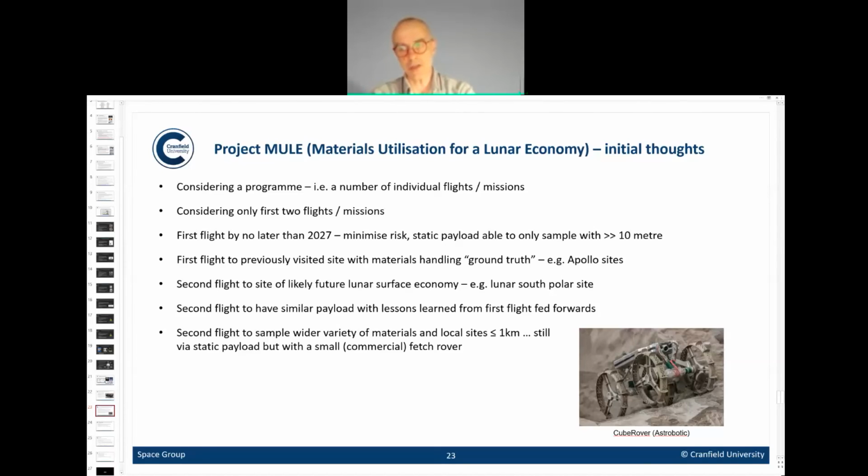And that first flight, again to de-risk, is proposed to a site where there's already in situ ground truth on materials handling. In other words, somewhere where humanity has already visited and got some knowledge of how that material will behave. So, for example, the Apollo sites. The second flight is going to go to a site which will be directly relevant to a future lunar surface economy. In other words, most likely the lunar South Pole.